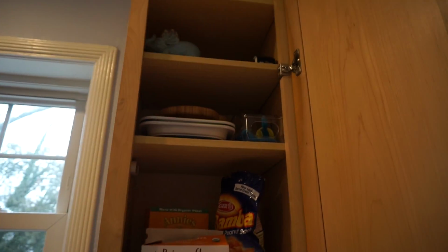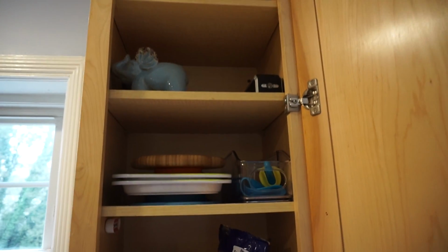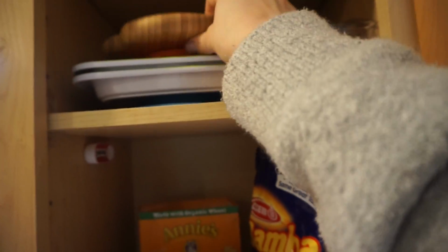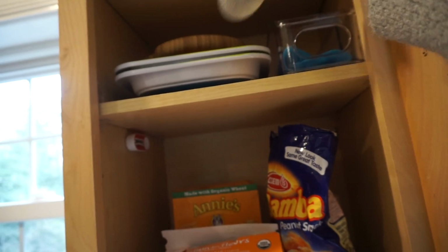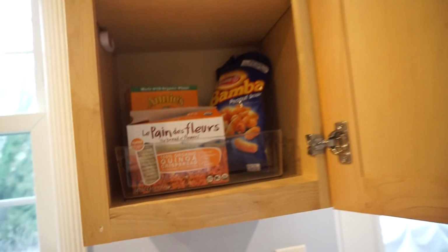Okay, so this is the organized cabinet. The top shelf is actually empty. The second shelf is some outdoor candles and speakers that we don't use too much because it's not summer right now. And on this shelf I have all my son's plates and things. I'll link this one down below. It's my favorite. It's made with bamboo. That's one we use most of the time. And then just bibs and extra things, like this little chew thing that I can throw in there. And then this shelf is just snacks for him. So that's it. I'm all done with the junk drawer declutter and organization.